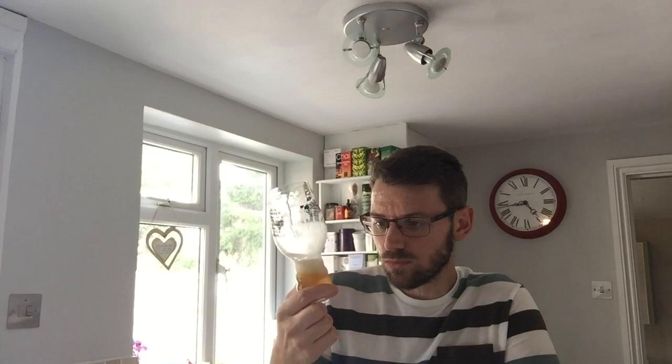But it's so damn refreshing. This is a sessionable beer. Okay, 5.4. Not really, but drinks like one. This is a summertime barbecue. Knock them back. Definitely is. Yeah, it's lovely. Lovely, Steve.